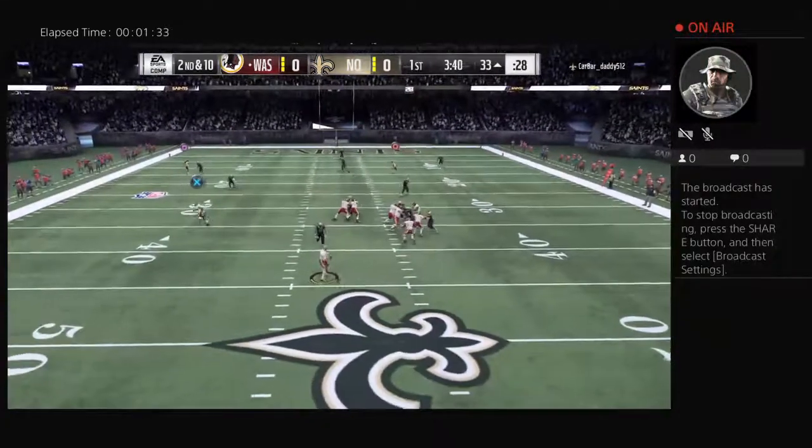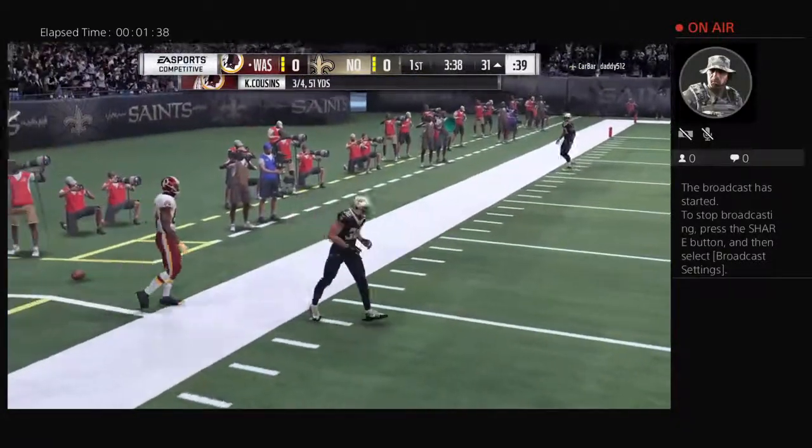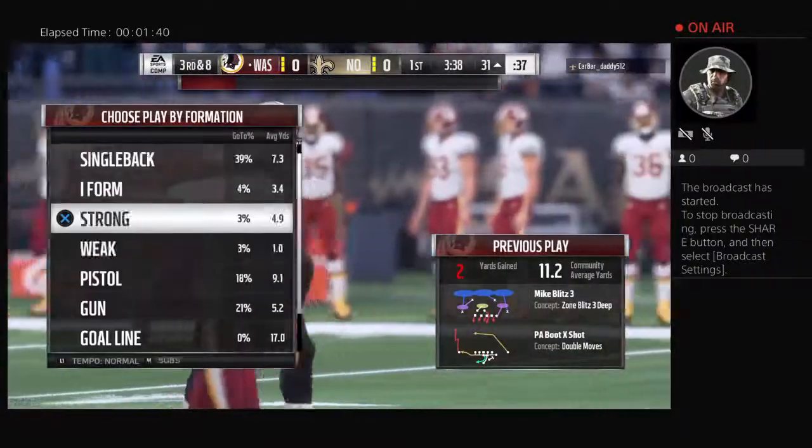Throwing again, Cousins on 2nd and 10. And Davis with it left side. That throw good for only a couple. It brings up 3rd down.